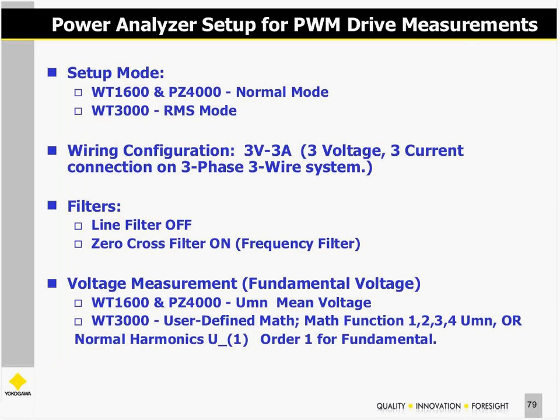So as a review, some of the setup modes, if you're using our power analyzers, it might be similar if you're using some other type of power analyzer. But if you're using our power analyzer, say on a WT1600 or a PZ4000, we want to measure what we call the normal mode, not the harmonics mode, but the normal mode. Normal power measurement mode, where you see all the RMS values, you get the mean values and everything like that. In the WT3000, that operates a little bit differently because it does the normal mode and the harmonics mode all simultaneously. So what we want to do on that one is the RMS mode. We're going to measure all the RMS values.